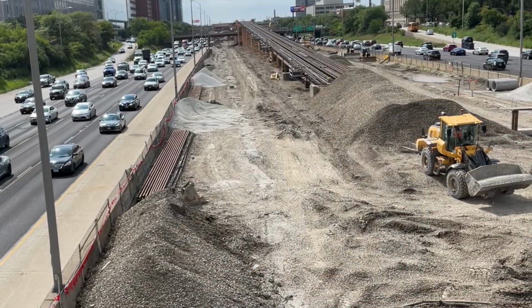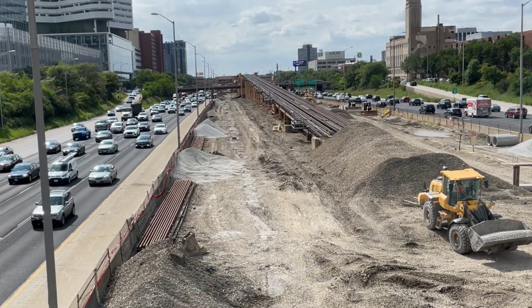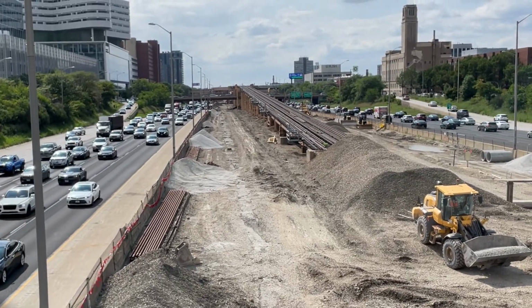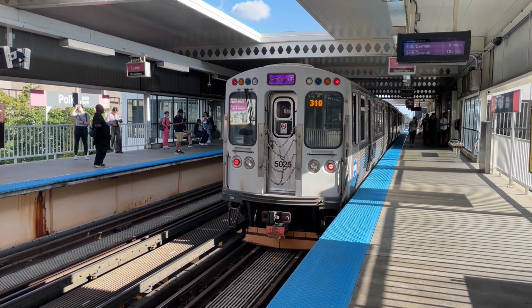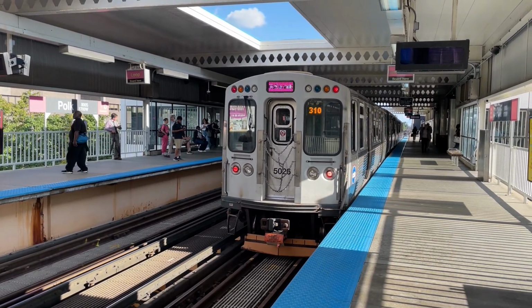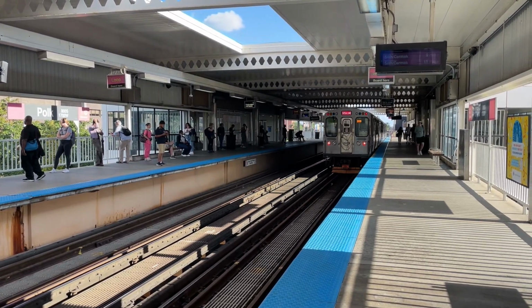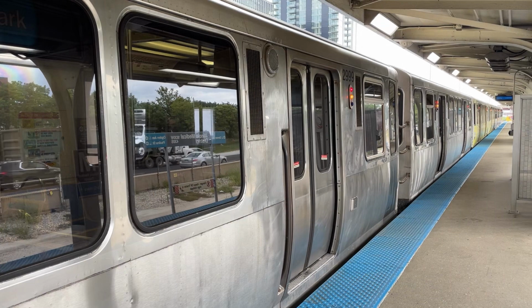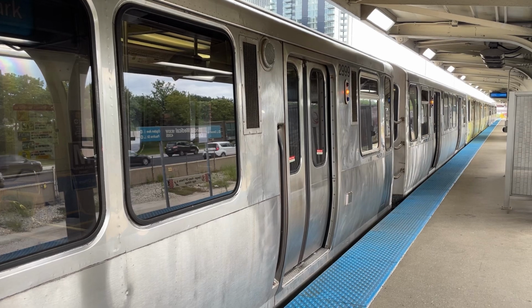This is purely speculation on my part, but I can't help but notice that the part of the line that has been rehabbed so far starts at the east end of the branch and will run just far west enough for trains to be able to reach the Loomis ramp, which connects onto the Pink Line. My guess is that future phases of the project will involve rerouting Blue Line trains onto the Pink Line while the entirety of the branch to the west of Loomis is reconstructed, much the same way as was done with the Dan Ryan branch back in 2013. But time will tell us, and for now, I'm looking forward to seeing what goes on in the future of this project.